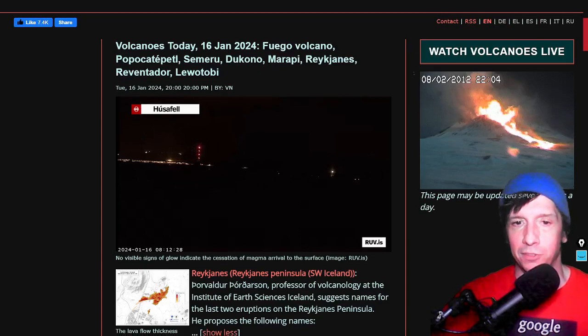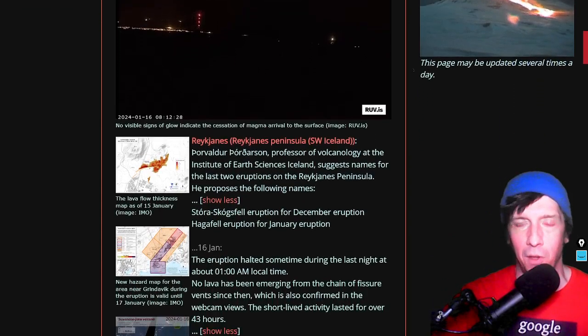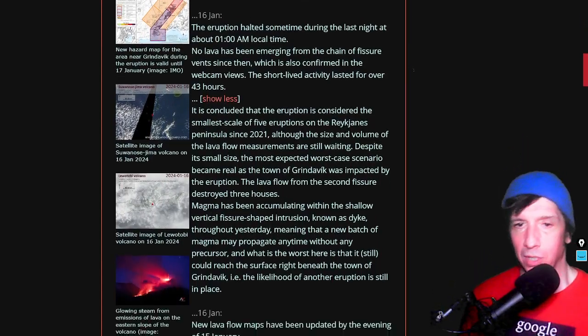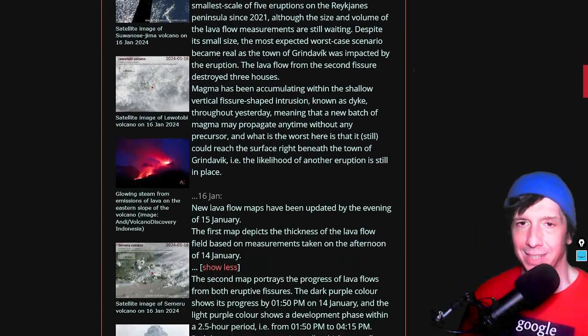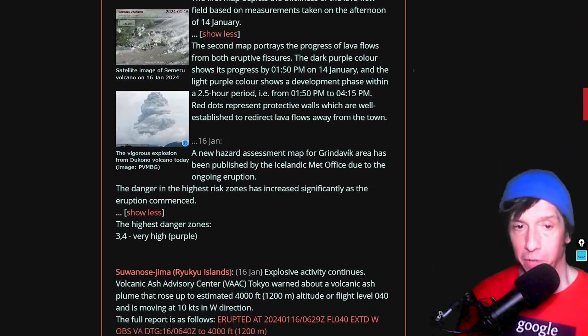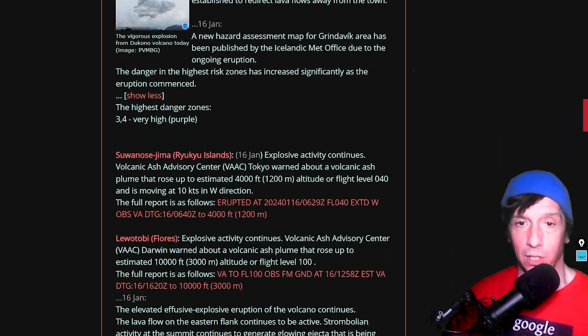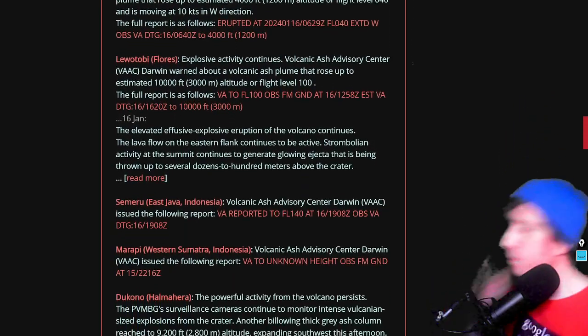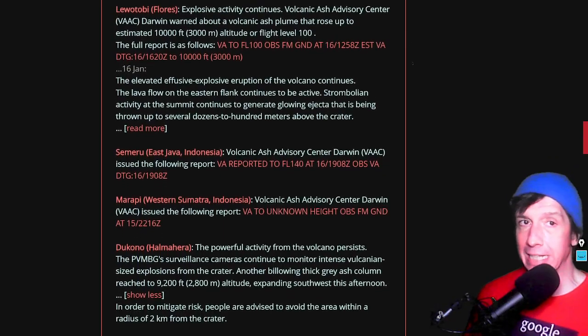While we're on the subject, Reykjanes has calmed down. So last night it was correct. Looked like it was ceasing the eruption, and indeed it has. Although more eruptive activity could occur under the town of Grindavik. So here are the rest of the volcanoes that are erupting. I'm not going to just read them off, as I find that distasteful.